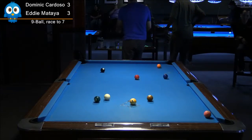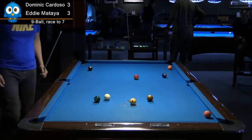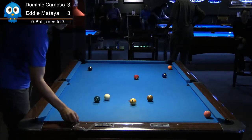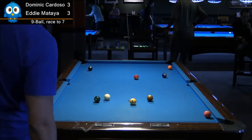He's mad at those balls or something. I don't know. This is almost the exact same shot he had last time where he made the one, and then the, was that the 2-5 combo? Yeah, I believe so.